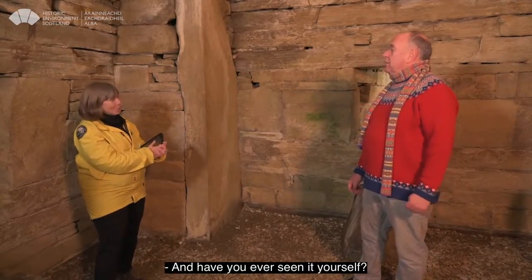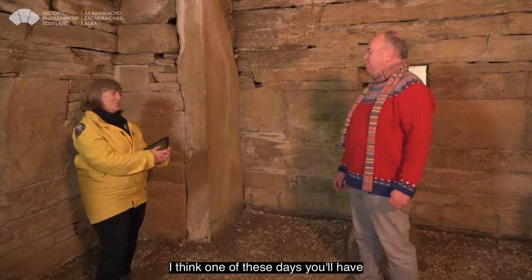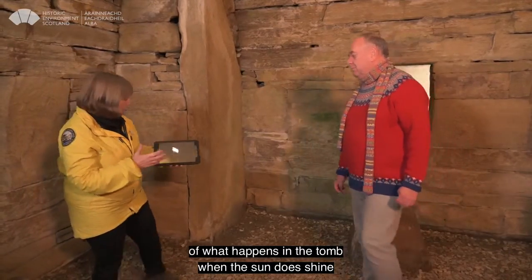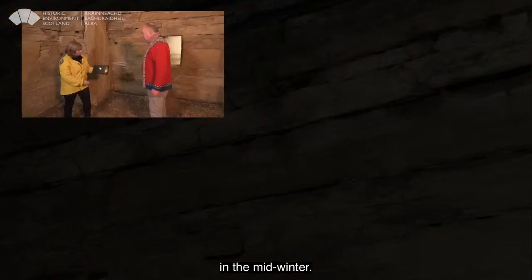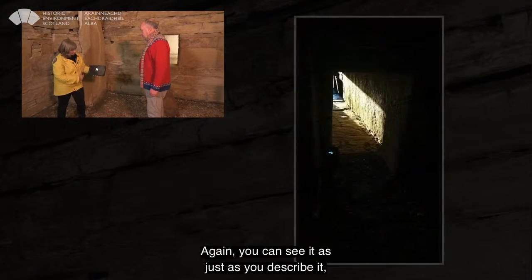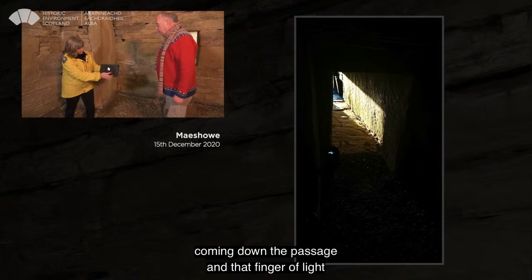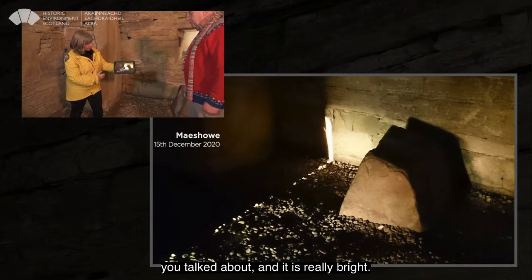And have you ever seen it yourself? Never have. That's such a shame. I think one of these days you'll have to make sure you're here to see it. We've actually got some images here of what happens in the tomb when the sun does shine in the midwinter. Again, you can see it just as you describe it, coming down the passage, and that finger of light you talked about. And it is really bright.